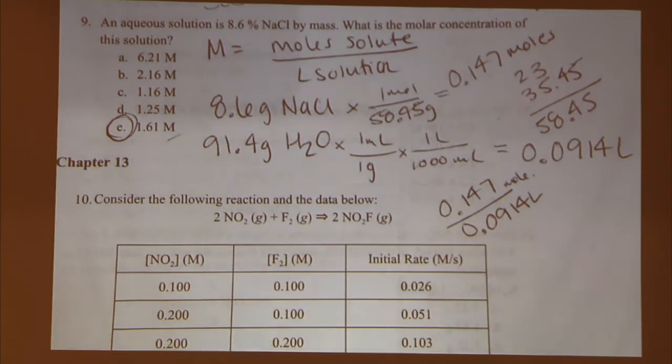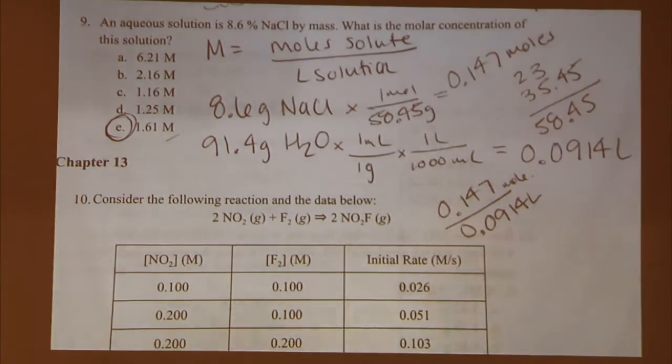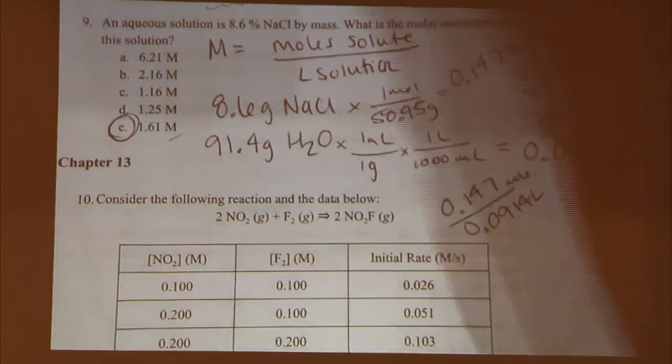Okay. Do we have questions converting from percent mass to molarity? Are we okay with that? Okay, we good, we good. Okay. So we'll look at the next one.